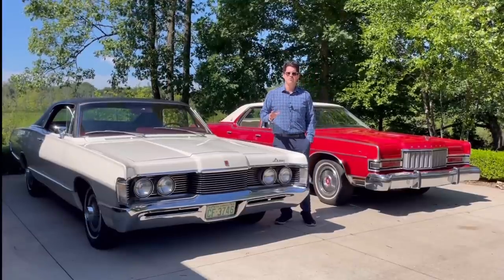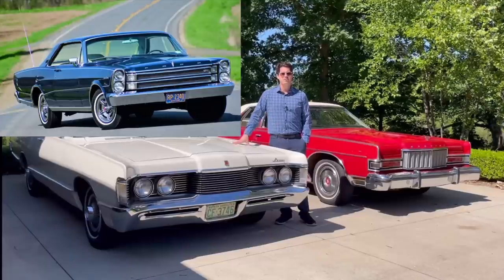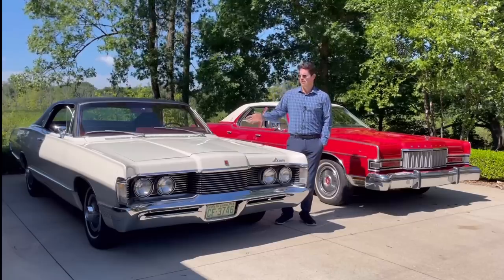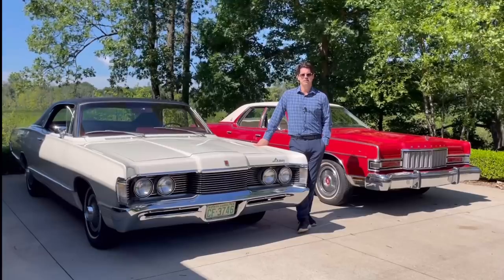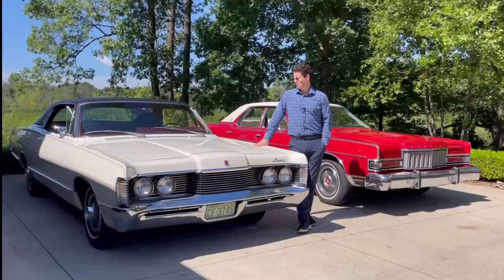A lot of people who are Ford fans will remember the 7-liter Galaxies with the 428 cubic inch engine under hood. Well, you could get the 428 cubic inch engine in this as well as an option. Car came standard with a 390 four-barrel V8, which made 315 gross horsepower, and then you could get the optional 428 four-barrel in these.